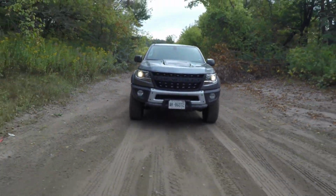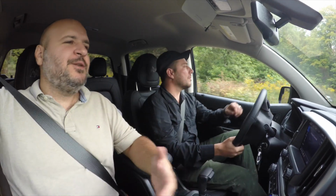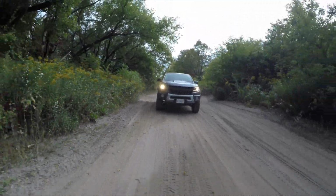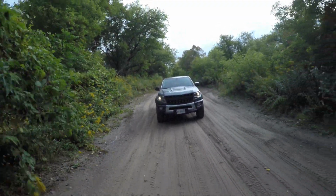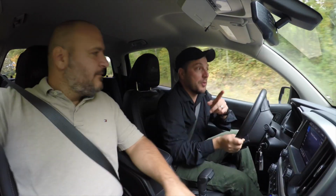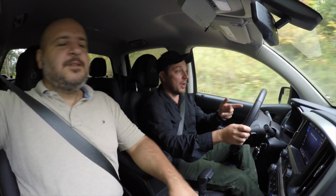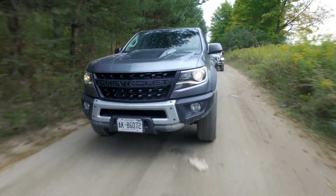The Gladiator had a nice softness to it, but at the same time, that softness tells you that if you overdo it, something's going to bottom out and break. Plus, this one has better departure, breakover, and approach angles, especially with these bumpers that are shortened on the sides. The one clever thing AEV did, which is not like that on the Jeep Overland, is they concaved in the sides of the front bumper to expose more tire, so you approach tire first as opposed to bumper first.